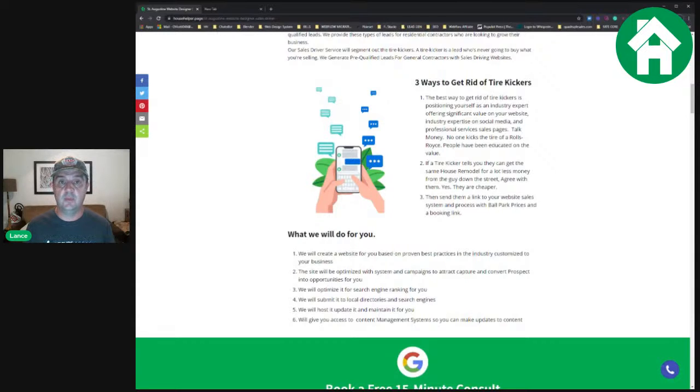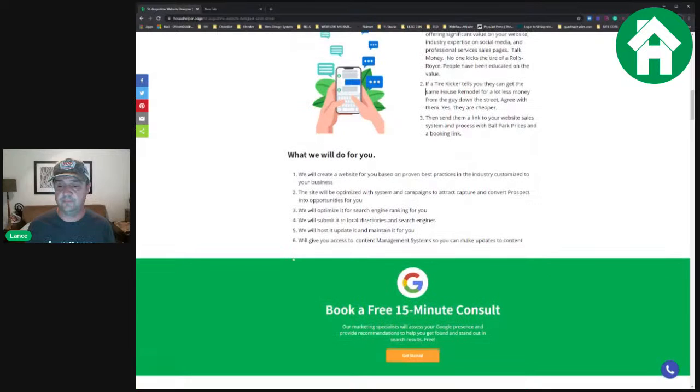We'll do some basic SEO keyword research, and we have a whole plan set up for that. We'll host, update, and maintain it for you. We'll give you access to a content management system. I'll educate you on how you can change it and put your own content on there and really do whatever you want to. It's a very, very flexible system.